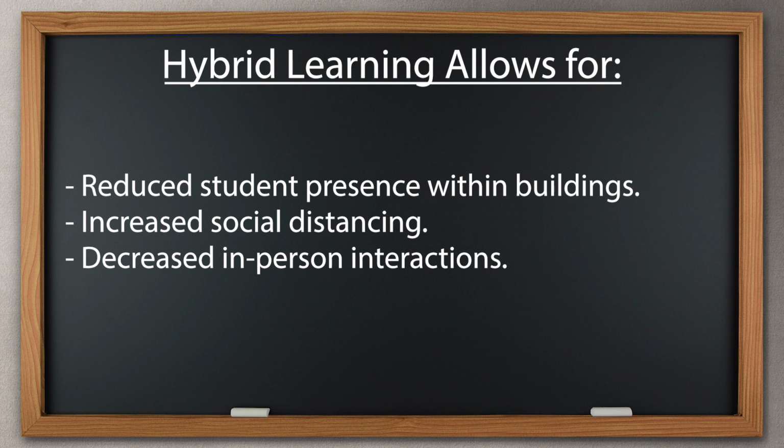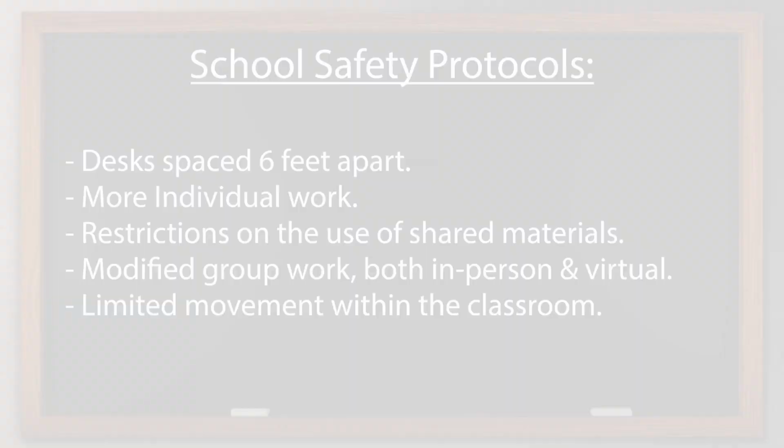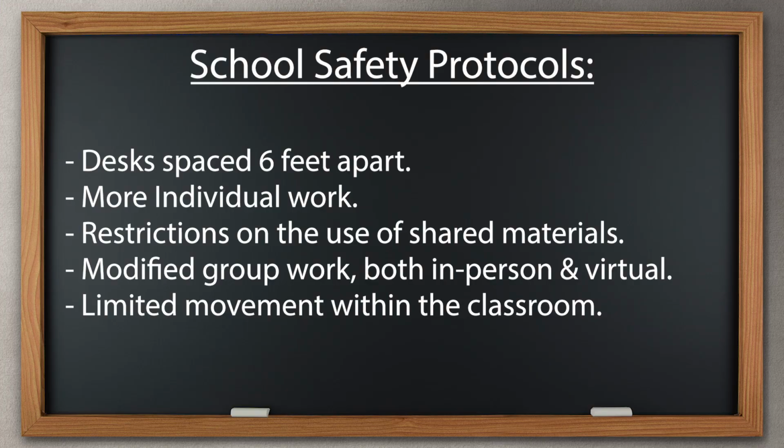Of course, there are some impacts on space and instruction. Instructionally, there will be more individual work, and group work will be modified to allow for social distancing. We will continue to utilize technology to provide small group instruction, which will include a blend of in-person and remote learners. There will be restrictions on the use of shared materials and limited movement around the classroom.